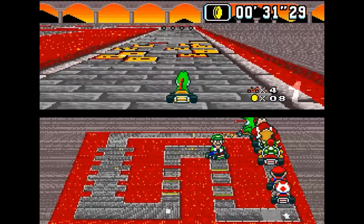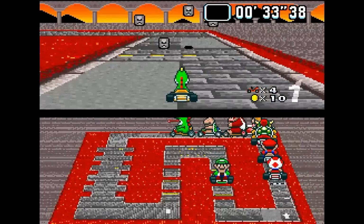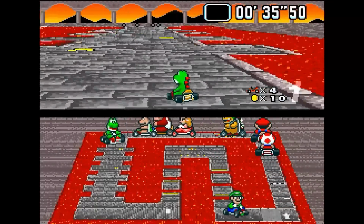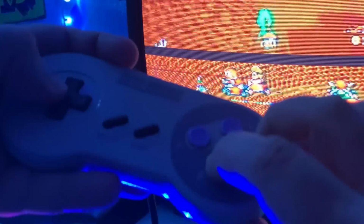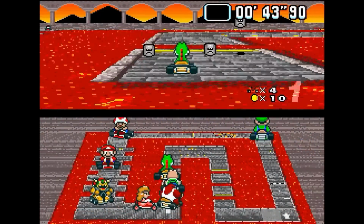What I love about this one though are the buttery smooth controls. Well, the steering is great anyway. I do wish that the buttons to activate your power-ups were one of the shoulder buttons instead of A. This means you really have to contort your hand to press it while holding the accelerator.